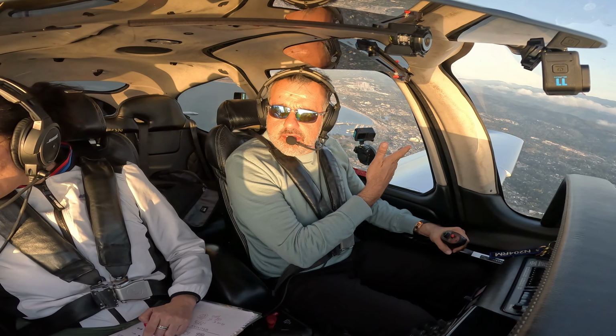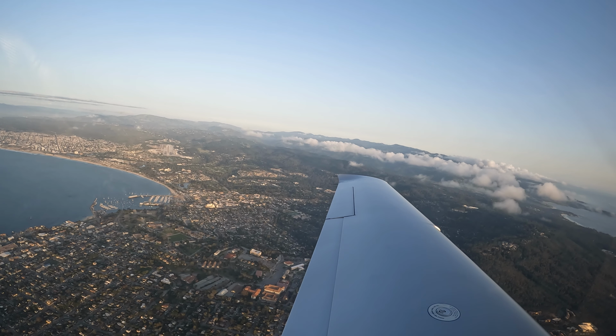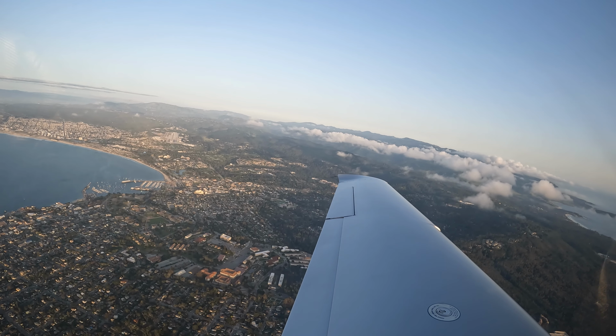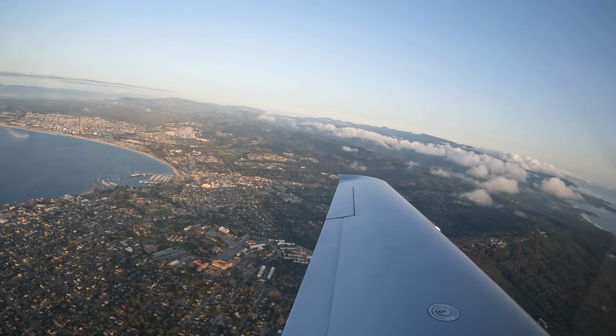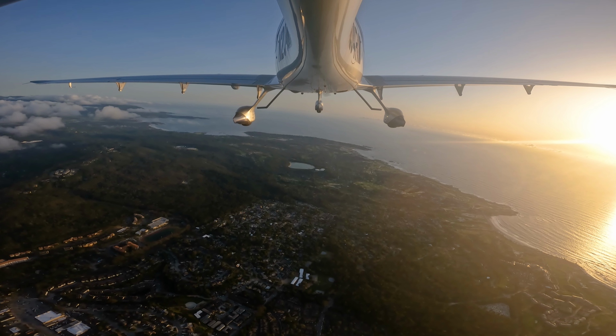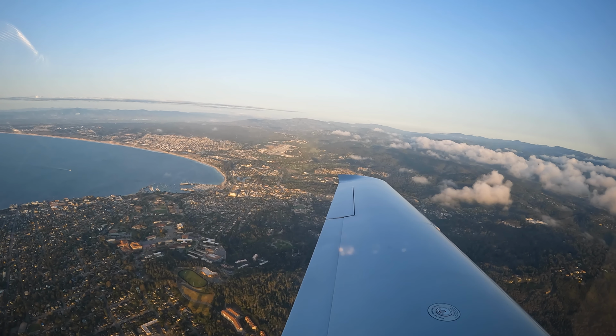Look at the clouds. Look at the airport, you see it? Yeah.